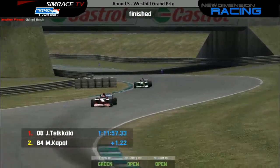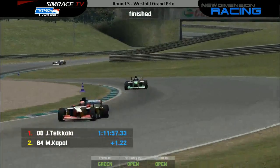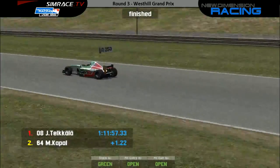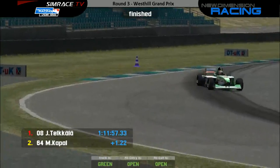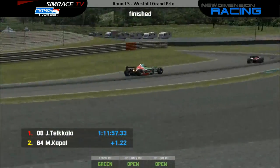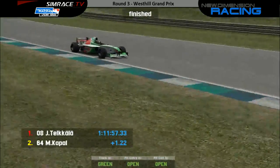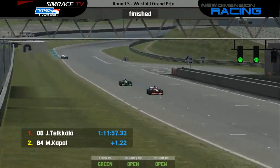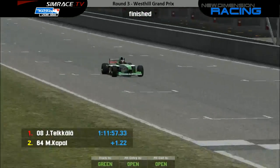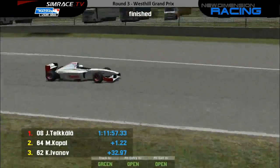Krasimir Ivanov now coming through the final corners. Actually the first of the cars to have done 2 pit stops. So here comes Krasi, and not too far behind will be Axel Falk. So Krasimir Ivanov takes 3rd, and Falk comes across the line to take 4th.